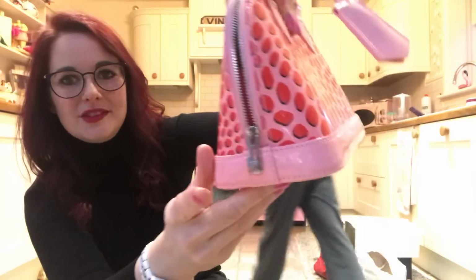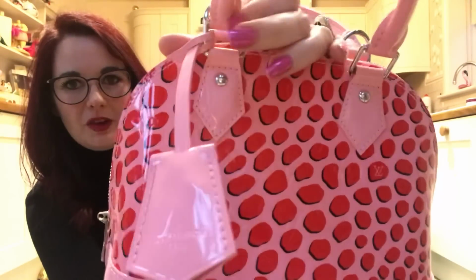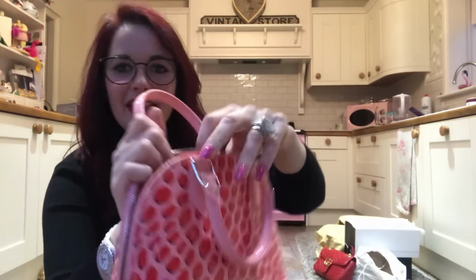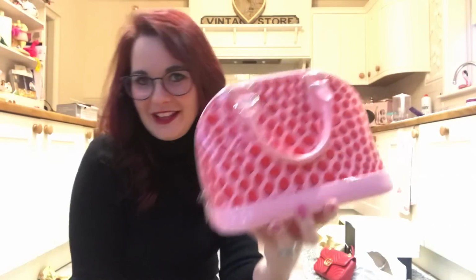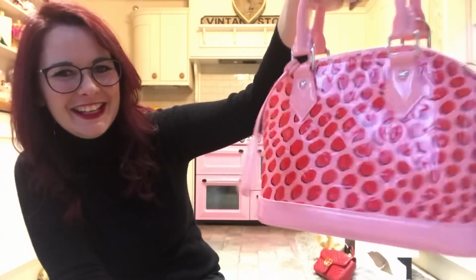So this has got silver hardware, which a lot of them do have gold. This has got the lovely silver hardware. So again, it's got a little silver padlock in there somewhere. They do come with a long strap, so it's got a long pale pink strap, and it is just so pretty. I mean, you can understand why I don't use it, and I always say you should never save a bag, you should always use them, and I do use all my handbags, but this is the only one I've never used. It's just so pretty, it scares me.